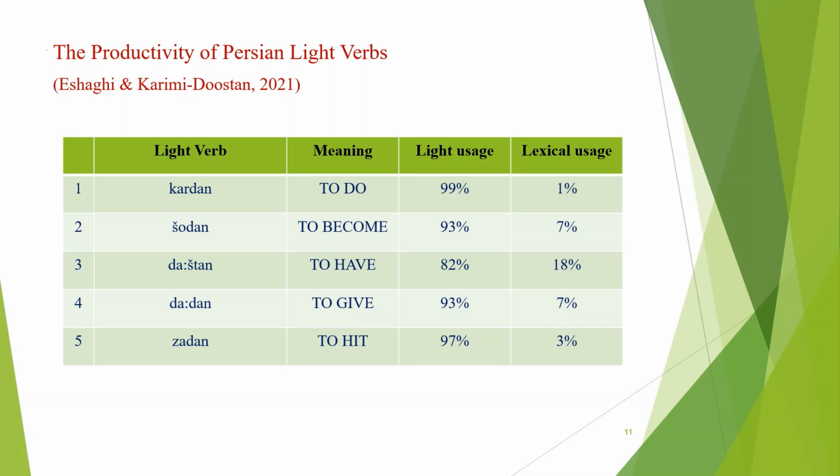Okay, let us talk about the productivity of Persian light verbs. As you can see, the light verb kardan, which means to do, has the highest frequency. After this light verb, we have shodan, dashtan, dadan, zadan. For example, shodan or dashtan or zadan. Okay, in 97%, its usage is light. It means maybe to do. But in 3%, it means to hit somebody or to hit something.